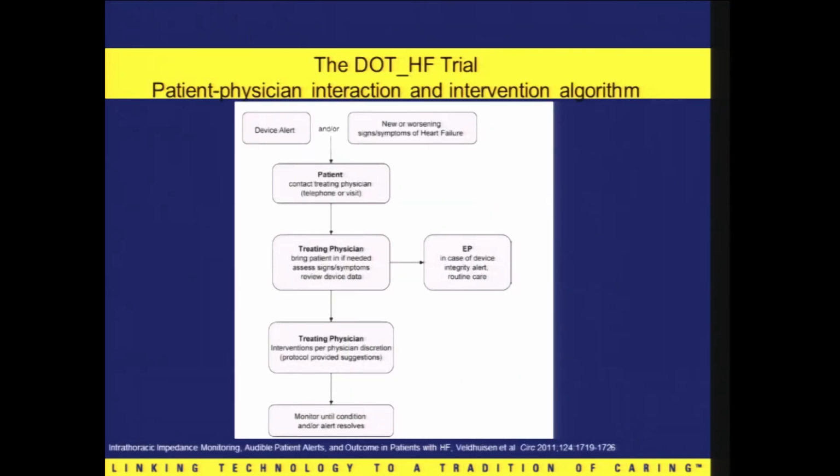Okay, so that brings up the DOT trial, which was published back in 2011. The device that measures intrathoracic impedance is called the Optival. So what they did in this particular study was measure patients' impedance every day, and there was actually a device alert. So when the impedance began to fall, the treating physician would know this and the patient would know this. So the patient would actually hear an alert. So there were two ways that if a patient was starting to have their impedance drop, that they were to notify the clinical team to make treatment adjustments.